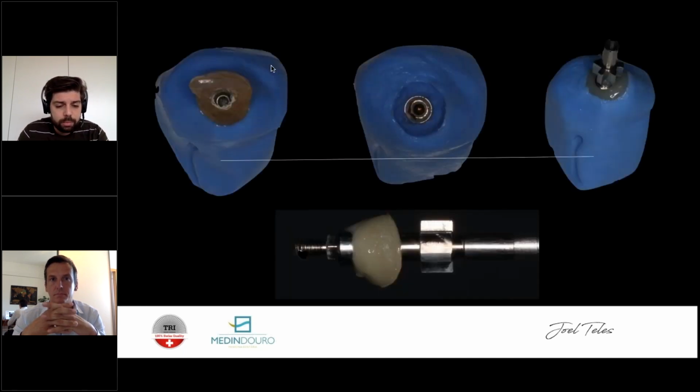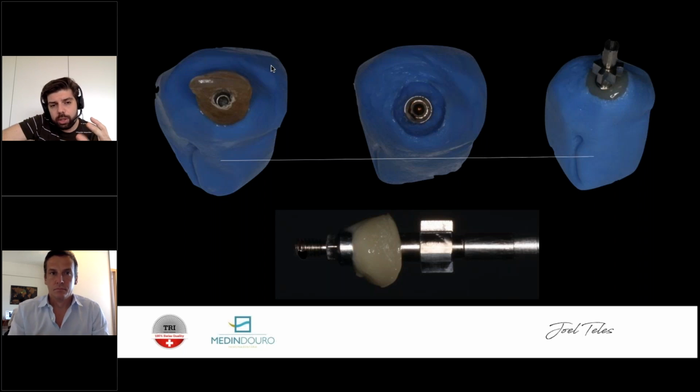Okay, somebody asked a very interesting question about this. The question was, when you're communicating with the lab, why not scan our provisional restoration, and of course do the mouth scan as well, in order to ask the lab to do the final restoration with the correct shape, exactly the same one that we have on our provisional restoration, in order to keep everything in place.